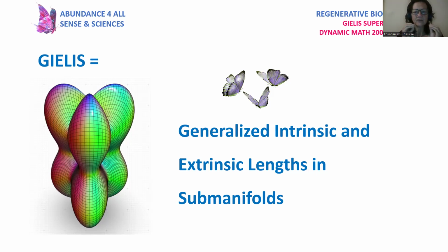GIELIS is an acronym for generalized, intrinsic, and extrinsic length in submanifolds. Well, what does that mean? Generalized is we always generalize everything. I do it in words, and that's why some people accuse me of taking shortcuts, cutting corners. I am in complexity, of course I am, because I have to generalize. Otherwise, I can't explain simply about feedback loops and how they all go.